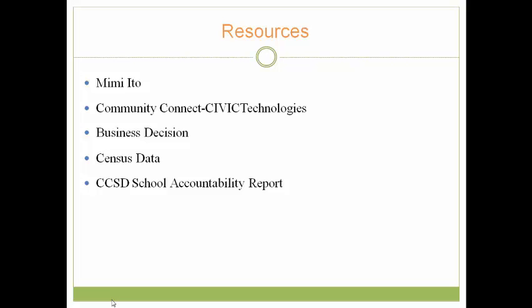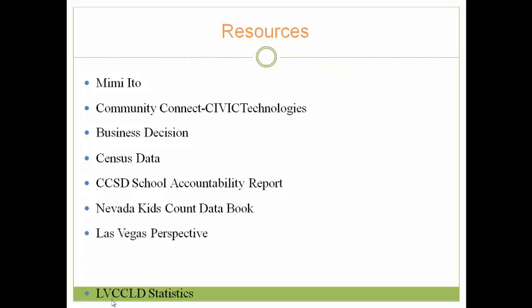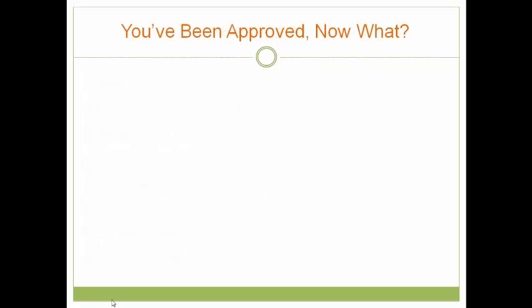It's a fantastic resource. Nevada Kids Count Book, Las Vegas Perspective, and of course our own internal reports that we can generate. So that's what I did in terms of preparing my case. So I've been approved, now what?